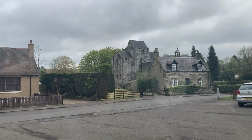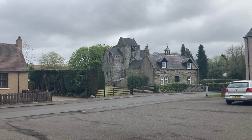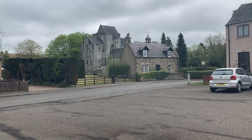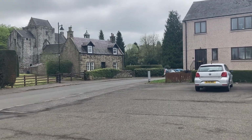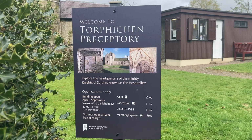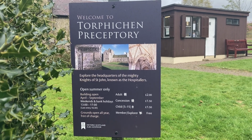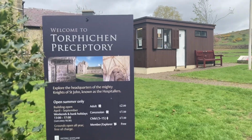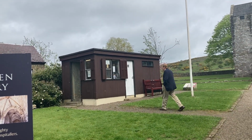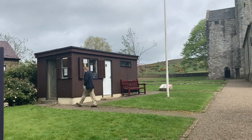So with that out the way, I'm going to put my jacket on because the rain has started, and grab my things and get over to the preceptory. You can see the preceptory there. So just go across the road and go through the gate just down the road a wee bit. Okay, so that's the opening times and the prices for entry. And there's the wee hut there where you pay for your tickets.